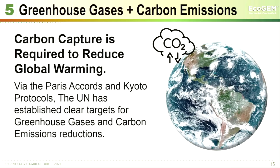And the fifth area of issues facing agriculture is greenhouse gases. Agriculture is now being tasked with being a major sink of the carbon emissions that have been floating around forever, into the soil. So agriculture is now going to have a major role in carbon sequestration. Okay?